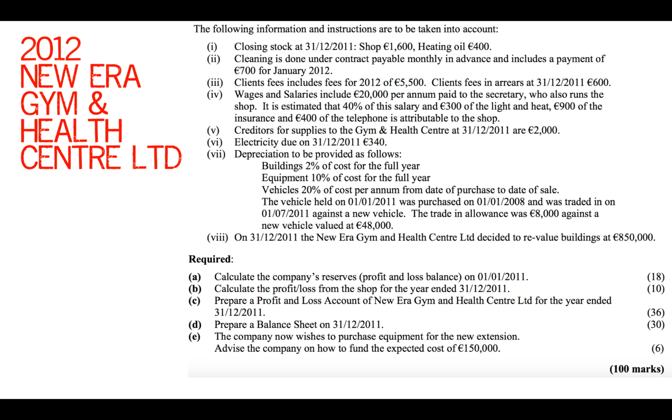Note 2. Cleaning is done under contract payable monthly in advance and includes a payment of €700 for January 2012. 3. Clients' fees include fees for 2012 of €5,500. Clients' fees in arrears at 31st of the 12th, 2011, €600. Note 4. Wages and salaries include €20,000 per annum paid to the secretary, who also runs the shop.